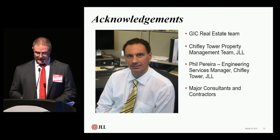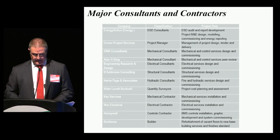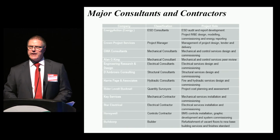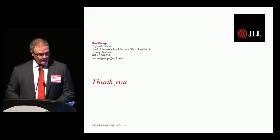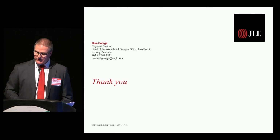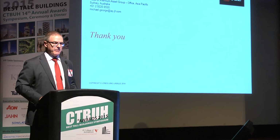And of course, we thank our talented team of consultants and contractors displayed here. Many thanks to all of them for their outstanding contribution. So thank you for the opportunity to provide you some insight into Chifley and our successful energy efficiency project. Thank you.